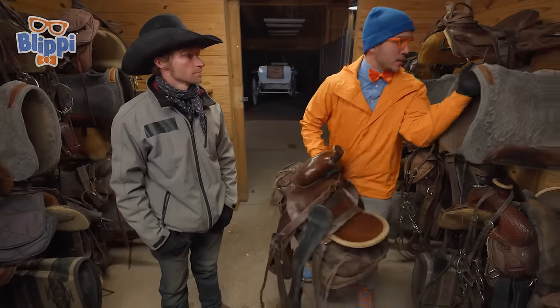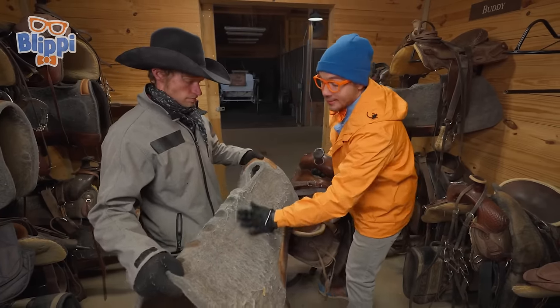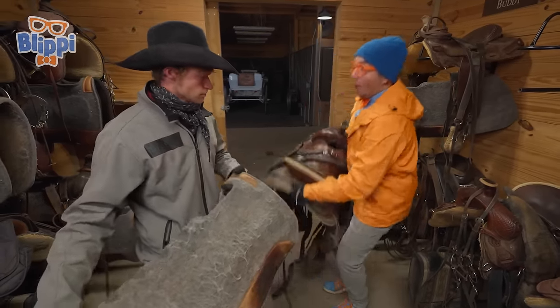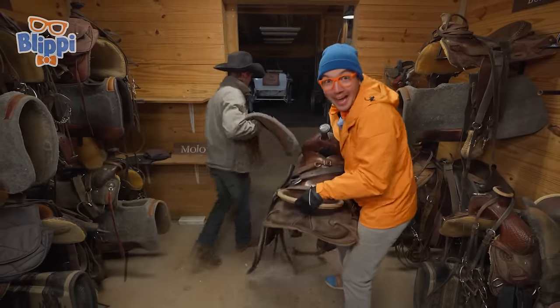And what's this here? That's a saddle pad. That helps cushion the horse's back from the saddle. Whoa, yeah, it's nice and squishy, really soft. So when you put on a heavy saddle, it's nice and comfy. Well, I think we should probably take these over to Charlie. Let's go.